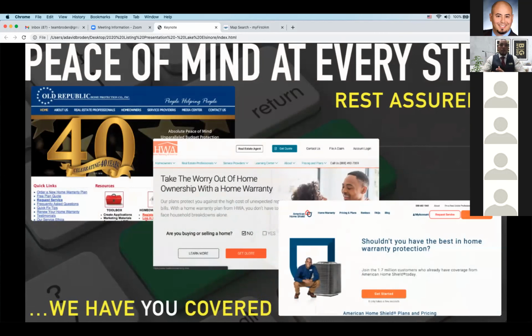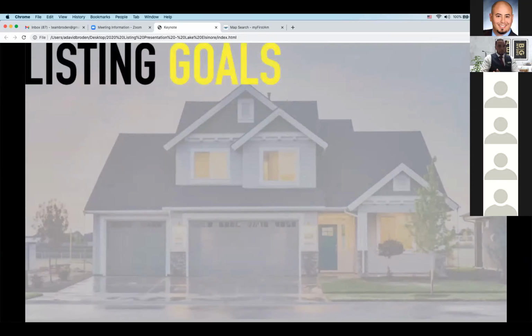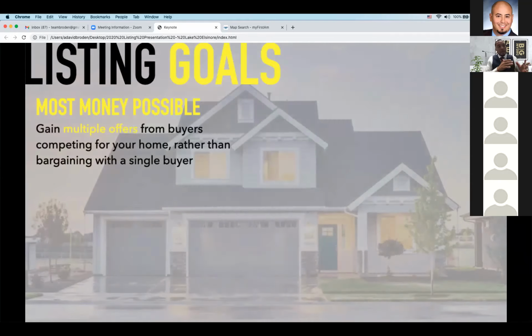Should any of those things break while you're actually listed, then that's going to be covered with that home warranty. So all they have to do is pay a simple trade call fee, and they'll come out and replace it or fix it. And it only costs you as the agent, depending on who you use, Old Republic is like $1 a day for the listing. America's Home Warranty of America is like $35 for the entire listing period. So those are some options for you there. Very inexpensive, but a great value proposition that you offer. Any questions on the 21 points of how you can bring value to the service that you're going to provide?